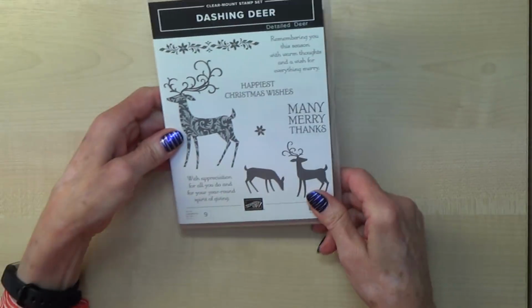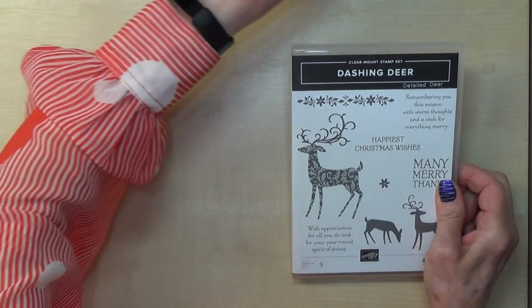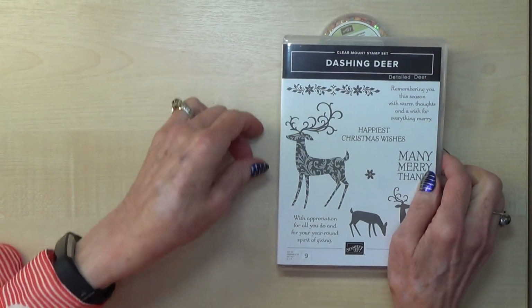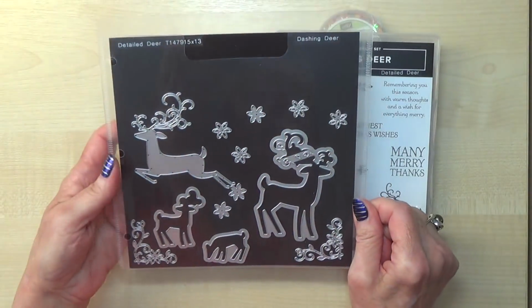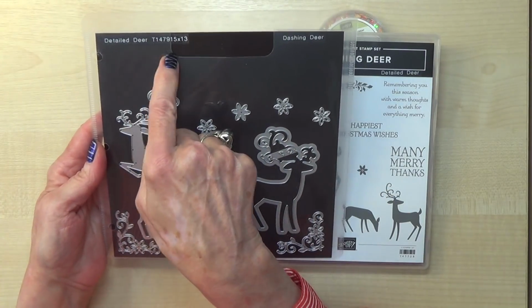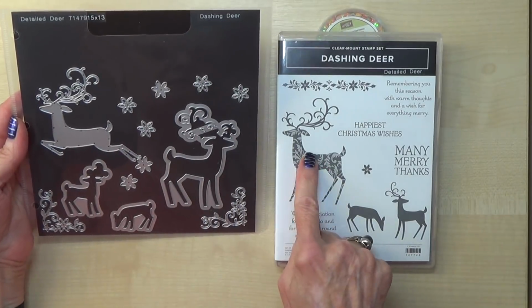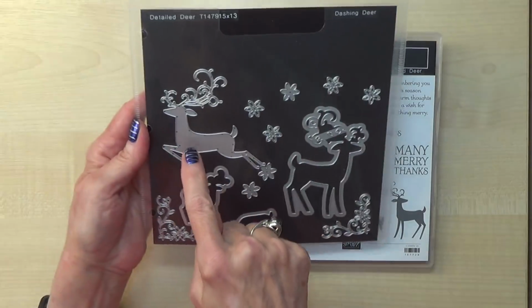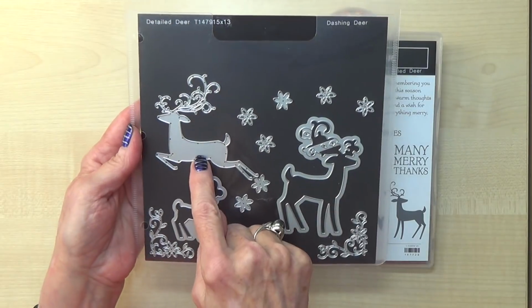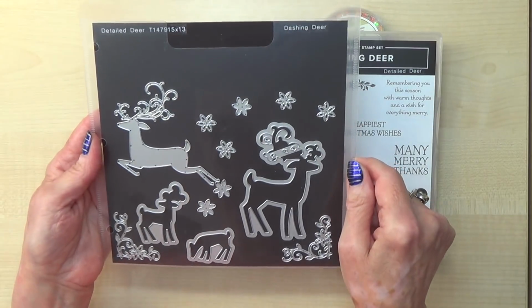Now I have another two stamp sets which have dies with them. There's Dashing Deer. In fact, I need something to prop this up, don't I? Let's use that so that I don't give you too much glare. And this is a set of dies that goes with it. They are called Detailed Deer. Now what we have here is a die to die cut all three of these deer, and there is also that for which there isn't a stamp, so that will just be cut out with designer series paper or cardstock.